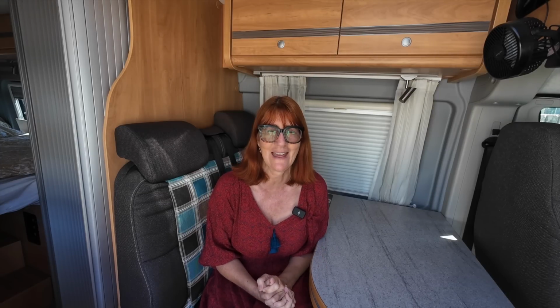Once we got the fridge out, we determined that the slimline compressor fridges we were interested in would fit into that cavity. So that was good news. However, that's when all the fun and games started. Basically, we went backwards and forwards with a bunch of different suppliers. One minute they had stock, the next minute they were going to have to order it in, and they were telling us we were going to have to wait till the middle of October.